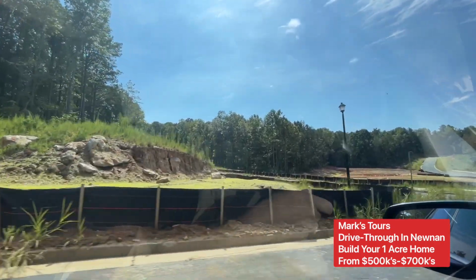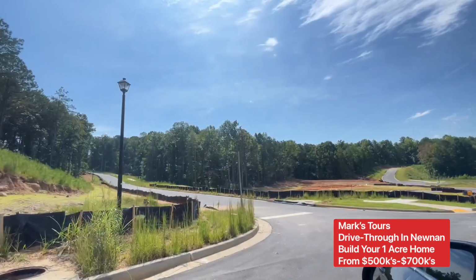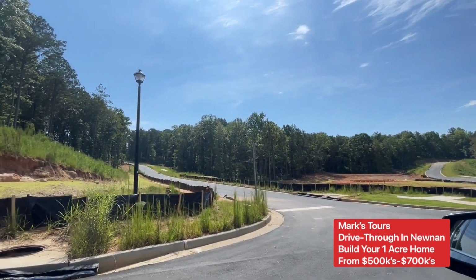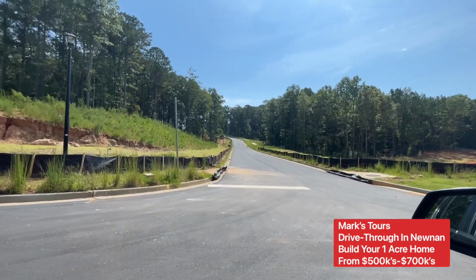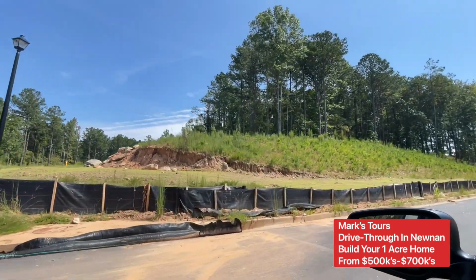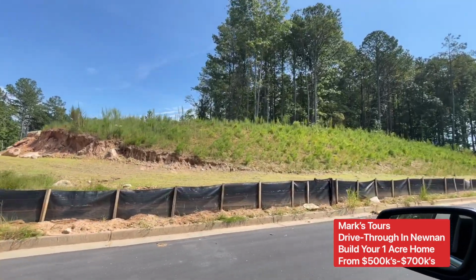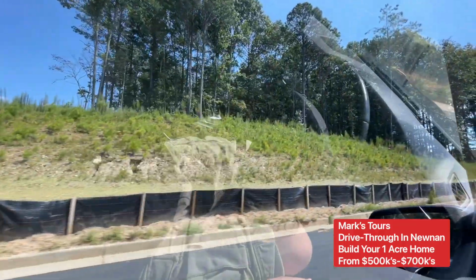And you just look at this setting. I'm just gonna roll down the window because of the glare. But look at this. I want to actually park and just walk by a couple of the lots so you can see. But Newnan is going to be a great area to raise your kids. It's a great place to retire. It's a great place if you're tired of the city.